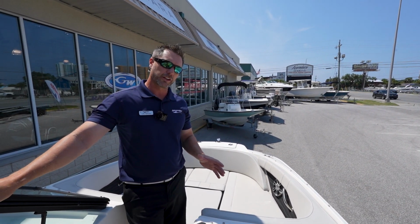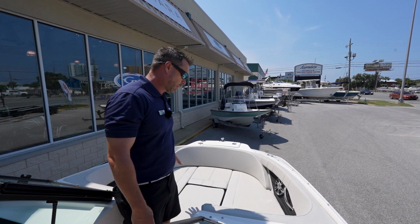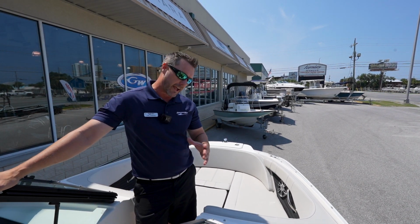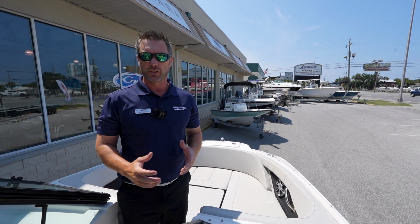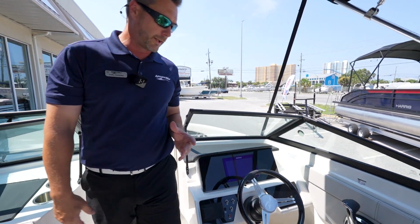All right guys, starting here in the bow of the Sea Ray, nice cushioned seating throughout. This one does have the bow filler cushion here in the front to make this entire bow section a lounge, or however you may want to use it. But a nice place for some sun tanning, to enjoy the sun. And then as we move back, we'll get underneath the bimini top here and move toward the helm.